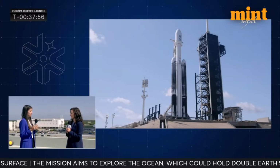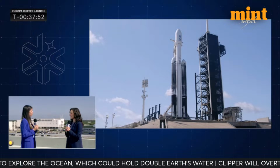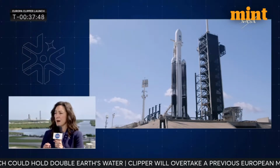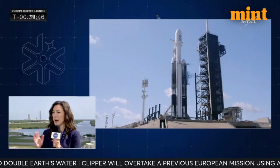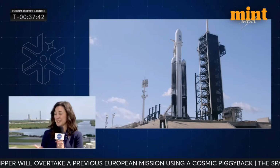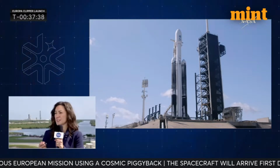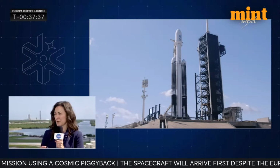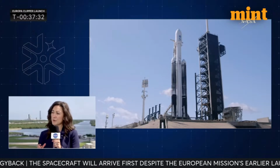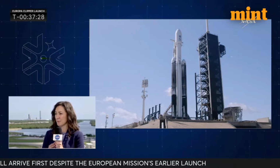Why is it important to study ocean worlds just in general, like Europa, though? Yeah, so as far as ocean worlds, we believe that they are the most common type of planetary body throughout our universe. And within our own solar system, we have the ability not only to study Earth, but to go to Europa, to really look for that water and to understand how water is one of the key ingredients to life. So with Europa Clipper, we're not searching for life on Europa, but we're trying to see if this ocean world is habitable. And that means we're looking for the water.